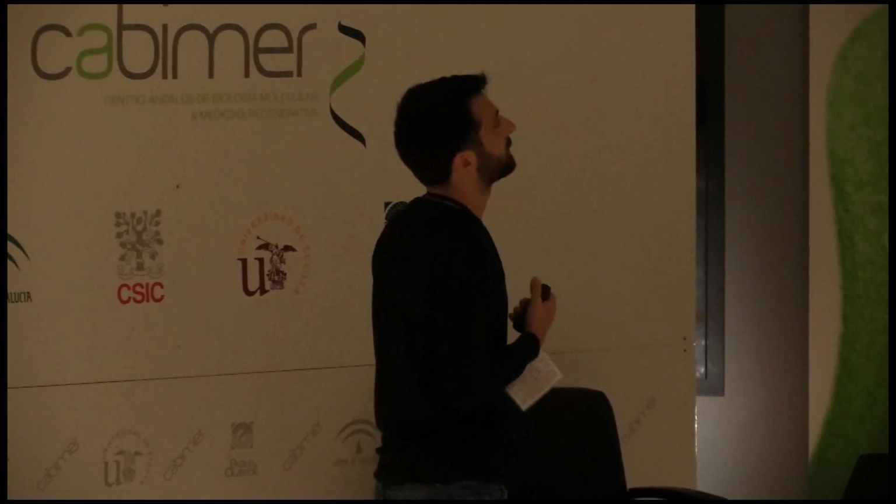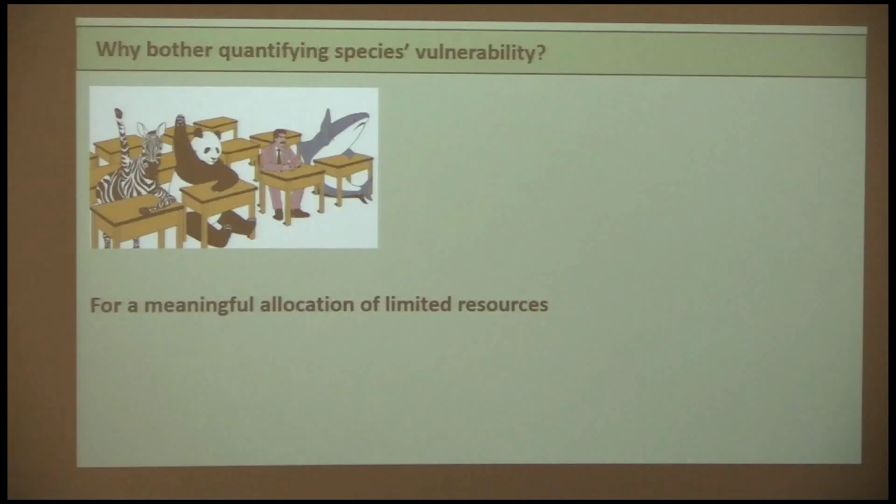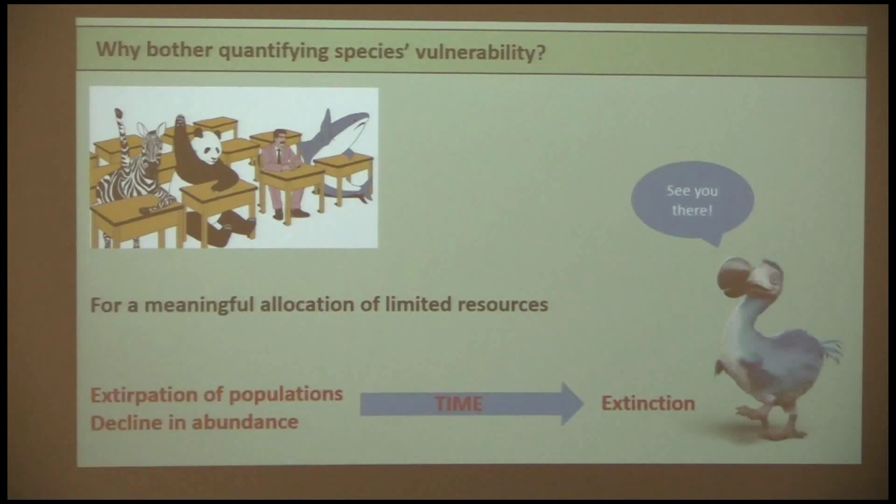So we can start with the question. Why is it important to quantify the vulnerability to extinction? The answer is that this is fundamental for an efficient allocation of the limited conservation funds that are available for conservation of biodiversity. We know that life on Earth is suffering the most severe crisis of the last 65 million years, a mass extinction. And this process of endangerment starts with the extirpation of populations and with the decline in population abundance. Over time, this leads to extinction.